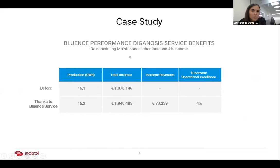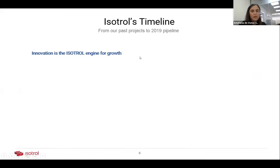Just going deeper into some details with the numbers. Just the action of rescheduling the maintenance from April to other months increased the income of this client by 4%. So that is just one of the benefits that this solution can bring you.